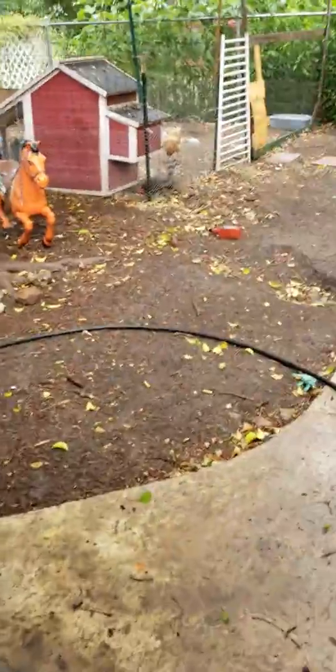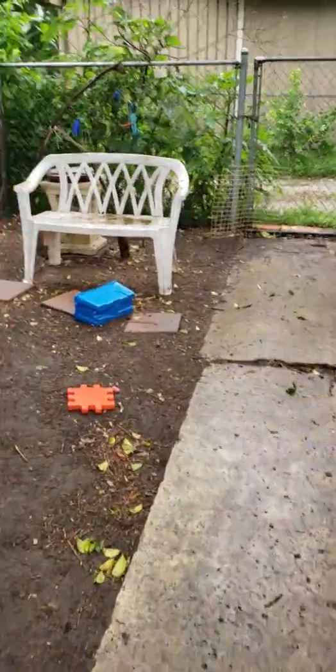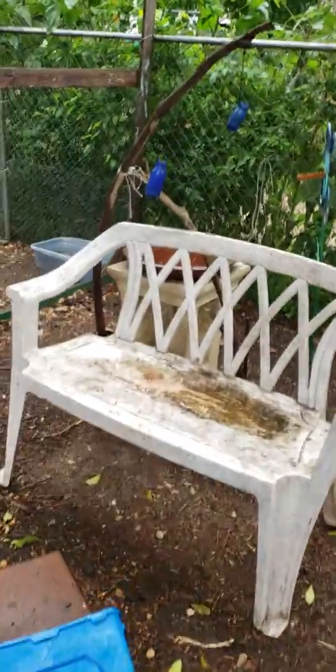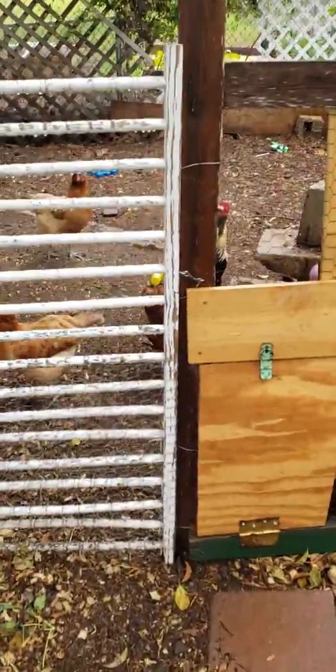Look at all the chickens out in the rain. We had a tiny bit of pea-sized hail for a couple minutes, and that was it.